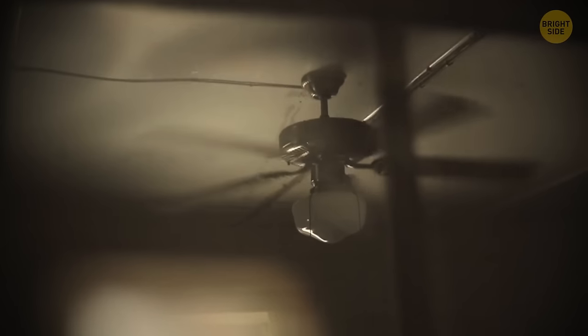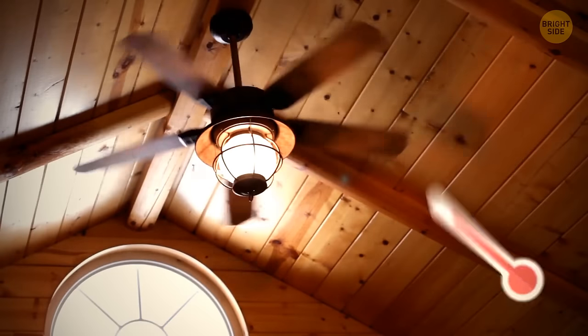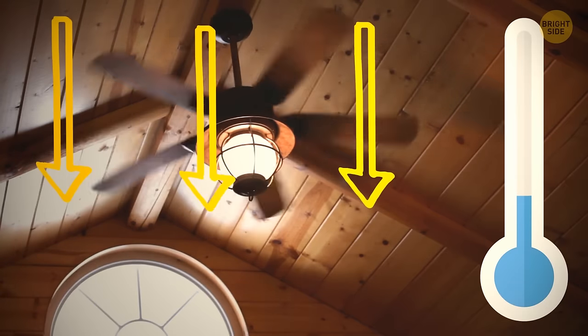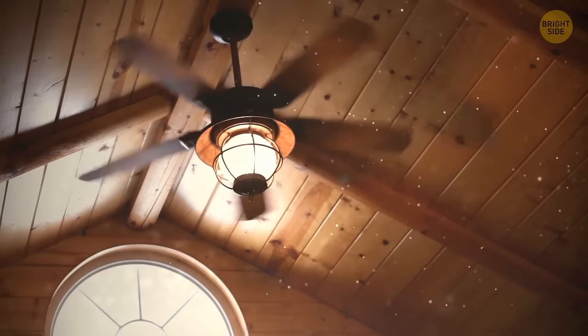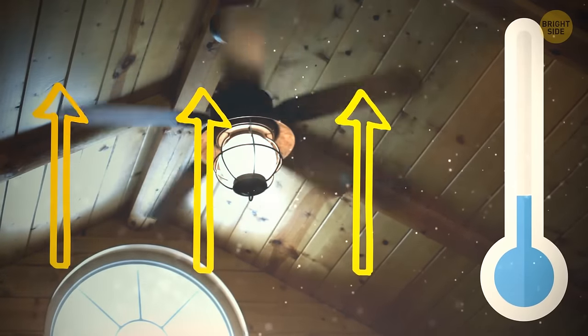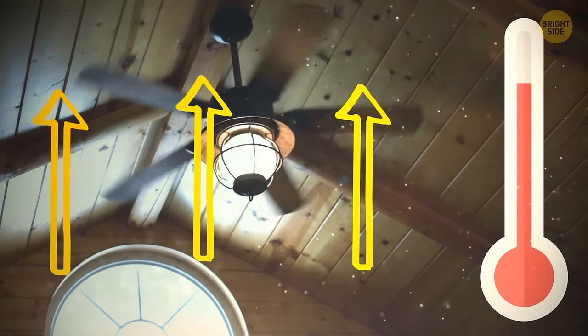The blades of a fan push the air in different directions, depending on the way they rotate. In the summer, you need the air to be pushed down to create the effect of a breeze. In the winter, the direction should be changed so that the air is pushed towards the ceiling. It then heats up before going down the walls.